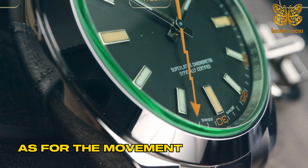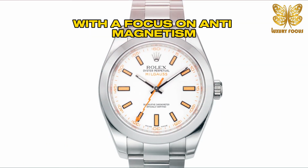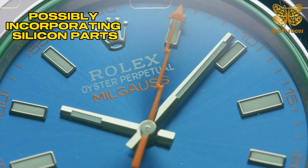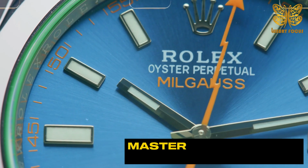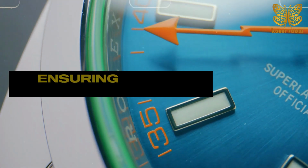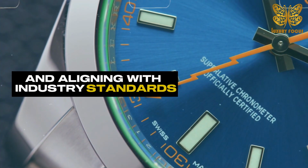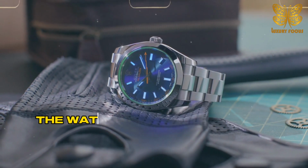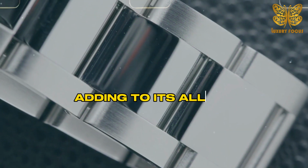As for the movement, we propose adopting the latest 32 series with a focus on anti-magnetism, possibly incorporating silicon parts and the chronergy escapement. The goal would be to attain Master Chronometer certification, ensuring strong resistance to magnetism and aligning with industry standards. With this upgrade, the watch could potentially feature a sapphire crystal case back, adding to its allure.